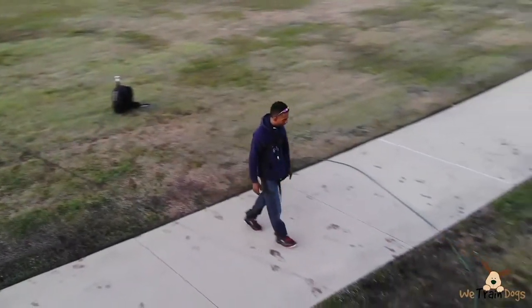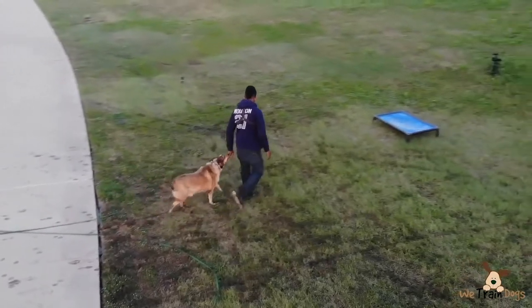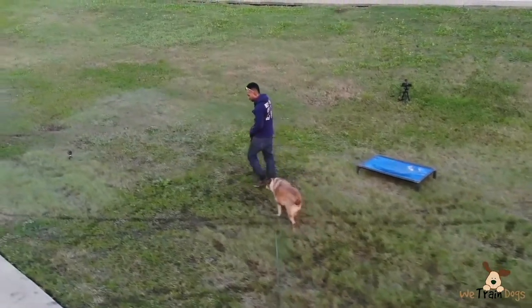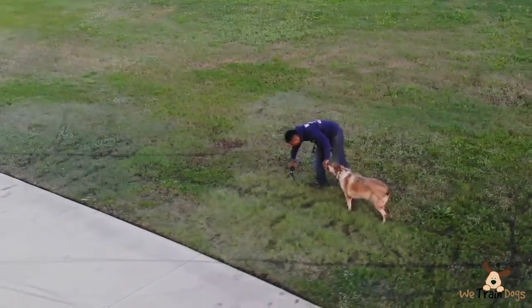And you might take them out there, and you might have a bad experience. Don't feel bad if you have to take a step back and do some basic obedience in that environment. Every dog needs retraining, and even well-behaved dogs can take a step back.